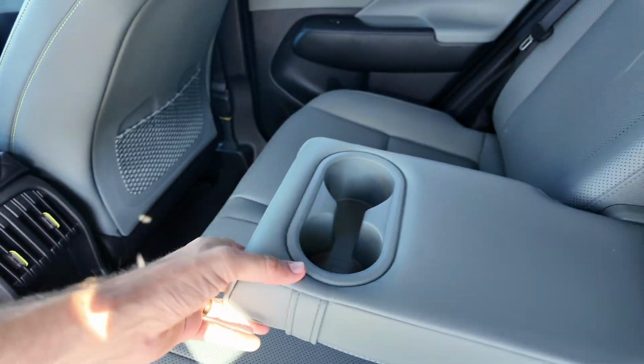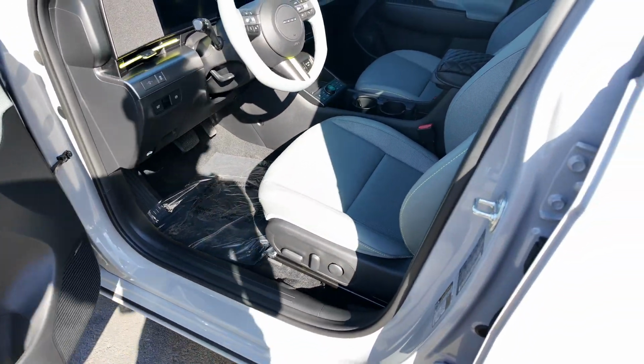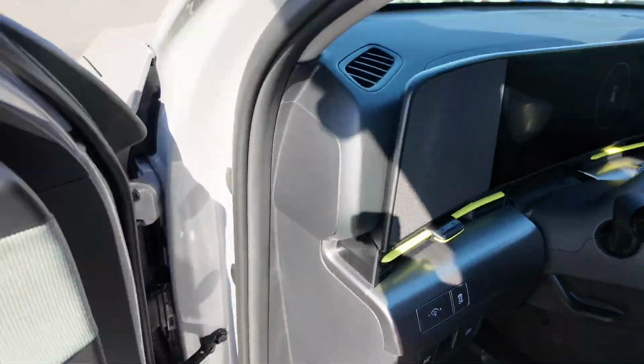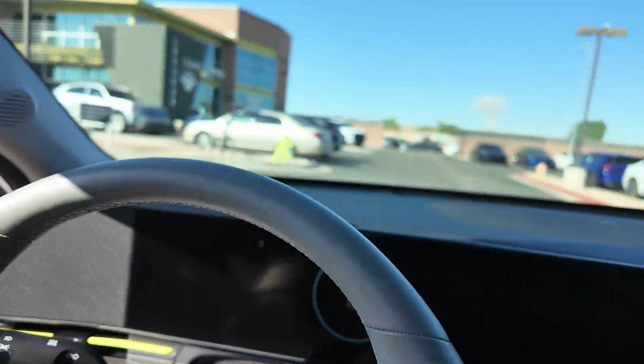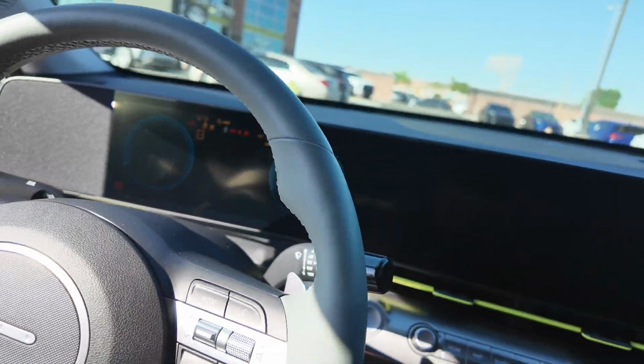Now, pulling this down, you get your cup holders. That feels new, feels very solid. Going to the front, we got power adjustable seating for the driver, a little bit for the passenger. But if you go inside, you can check this out. So the steering wheel looks completely new, okay? Completely new design, very nice.